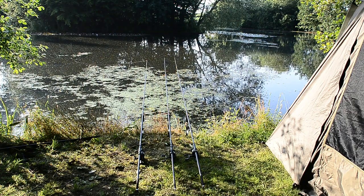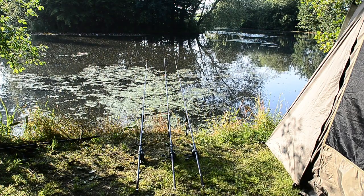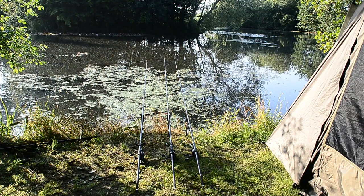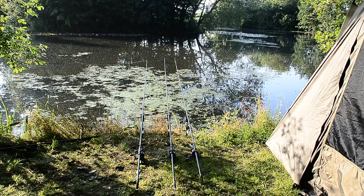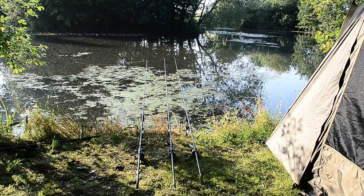That is my zig rod. Not a take, just a line bite. I imagine that is fish just colliding into the line. But yeah, it's looking good for a bite. The temperature drops tonight and I'm hopeful.